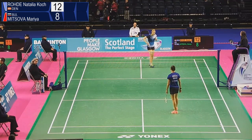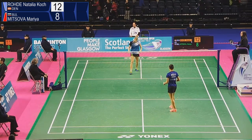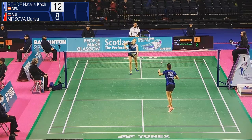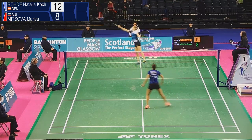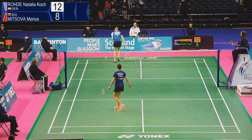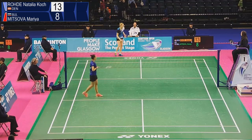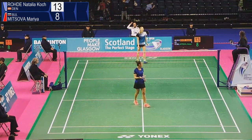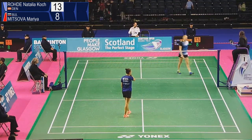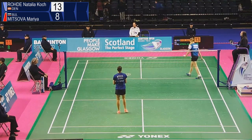And over on court 5, we've got a battle of the United Kingdom rather than Great Britain. We've got Ireland versus England, Smith and Nottingham versus the McGee siblings. 13-8, Natalia. The English took the first set quite comfortably, 21-10. You cannot shout until the line judges make the call, it's a bit closer. Now it's 12-14.